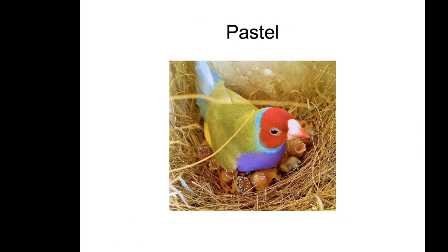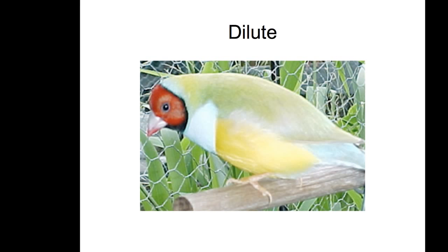Any questions about that? Next. Okay. This is actually a pastel. That's what we call a dilute here, but actually it's a pastel. Next. The dilute, if you can see, the body really looks washed out.